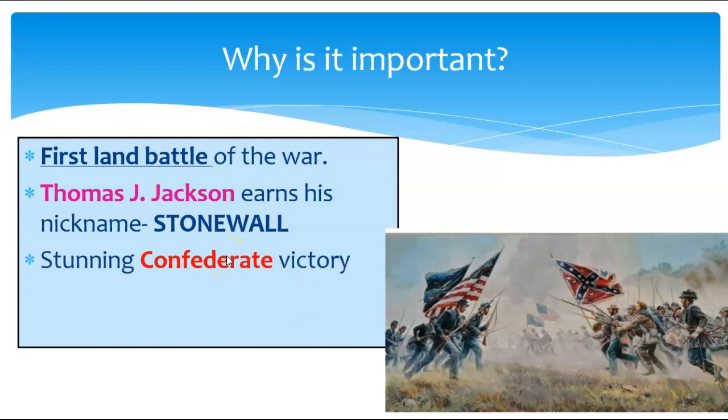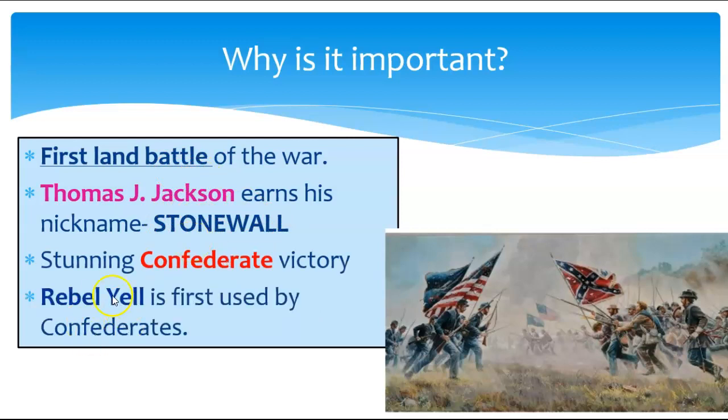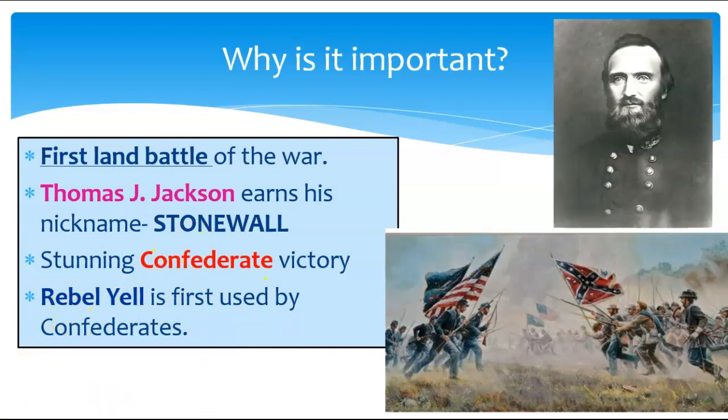The other one, other than the victory, is the time that the rebel yell is first heard. What the rebel yell was: Jackson encouraged his men, when they made their attack to charge, to yell like furies, he said. And basically this was supposed to intimidate the other side, which it tended to do. So those are the things that were important here at the first Battle of Bull Run.